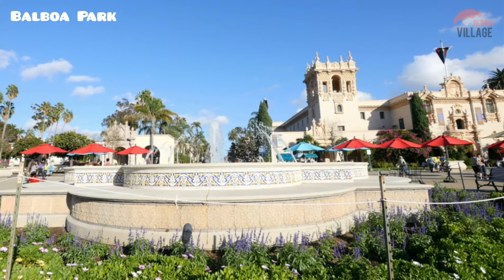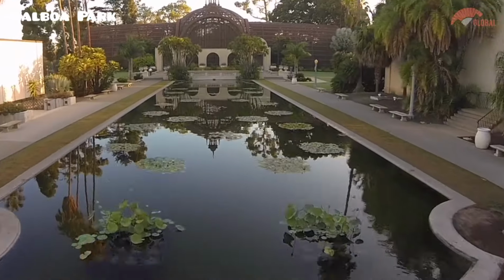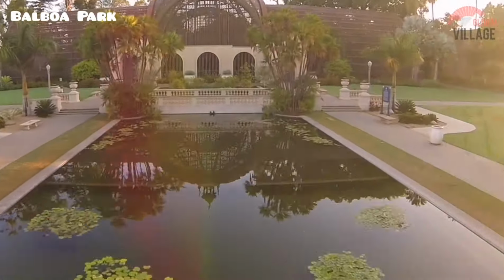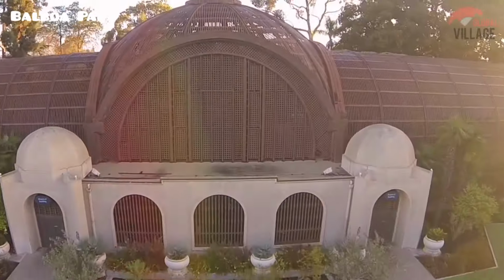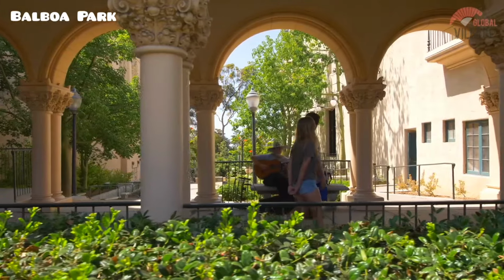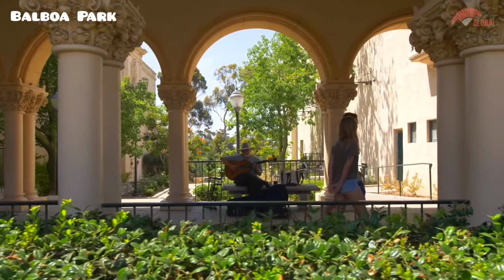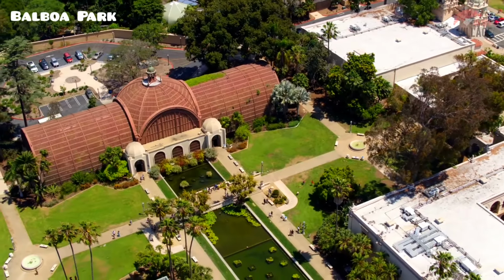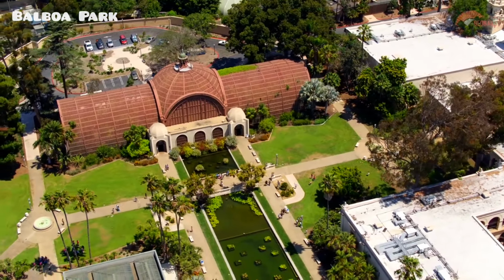An emblem for the park and San Diego is the Botanical Building, one of many splendid holdovers from the 1915 and 16 Panama-California Exposition. Among the largest lath buildings in the world, the Botanical Building contains 2,100 individual plants and is fronted by a pond with annual displays of lilies and lotuses.